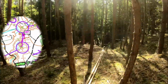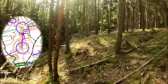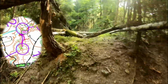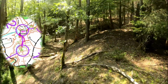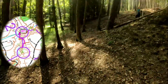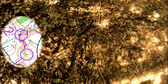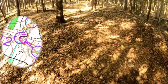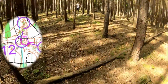So here again I would say it wasn't the best approach, but at the end I finally saw this hatched greenish area, so I knew that I'm there. And then I was looking for the big tree or a significant tree, which is somewhere here on my right. Yeah, here it is. So not the fastest approach again, but I knew where I am at least, so that was a good sign, let's say.